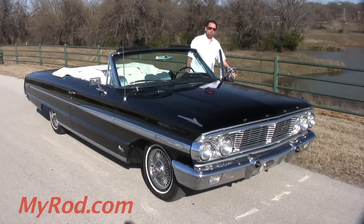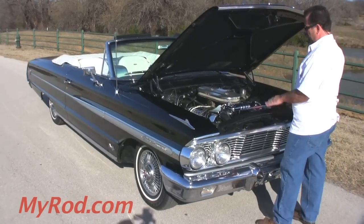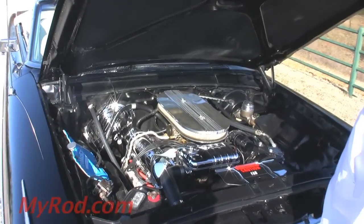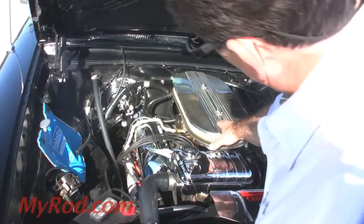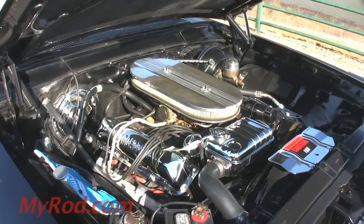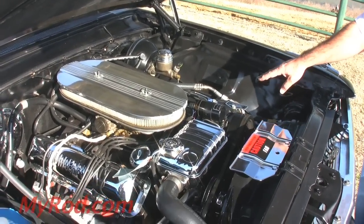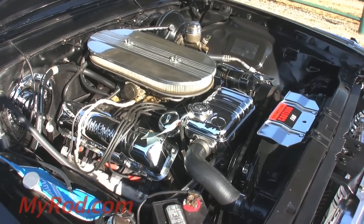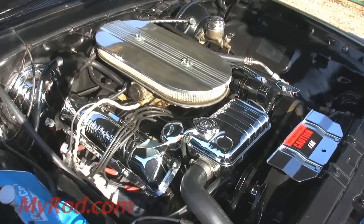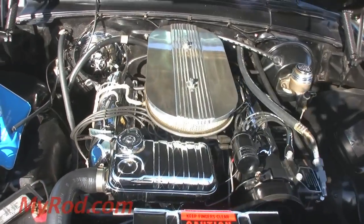Super quiet. Come take a look at this beautiful motor. Absolutely gorgeous. It has the Thunderbird dress-up package. Lots of chrome. It has what I would call the Cobra Jet air cleaner. Super nice. And of course, power brakes, power steering, air conditioning, all the correct components with a little extra glitz and glitter added with the dress-up package. Quiet motor. And this is the optional high-performance 352 with the four-barrel.